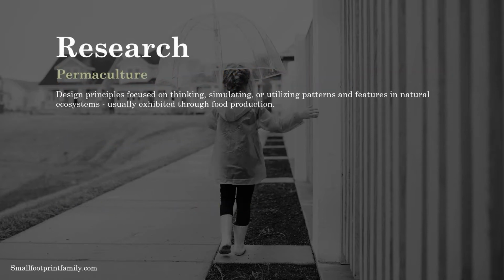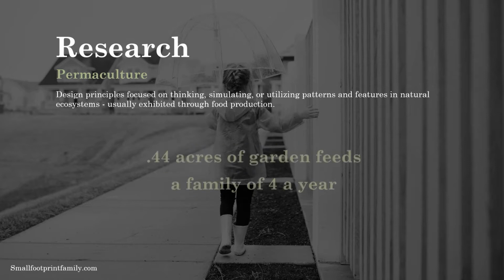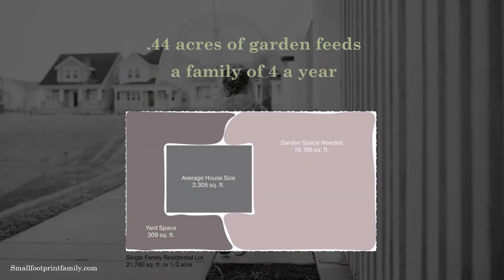Now, with further research of permaculture and specifically food production, I was able to determine that a family of 4 requires about 9,200 calories of garden produce annually. This equals about 0.44 of an acre of garden space to meet those production requirements. Now looking at a single family residential lot at a half acre, here you can see that a majority of the yard is dedicated to the garden space.